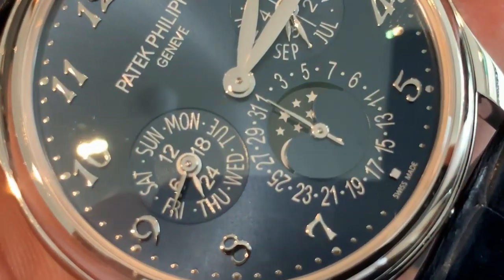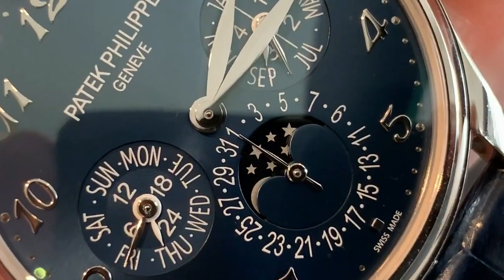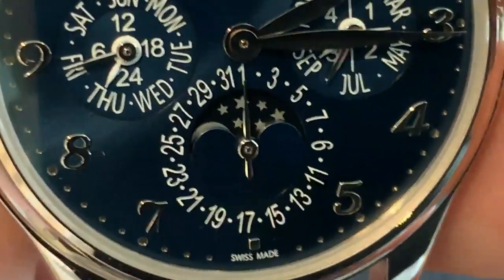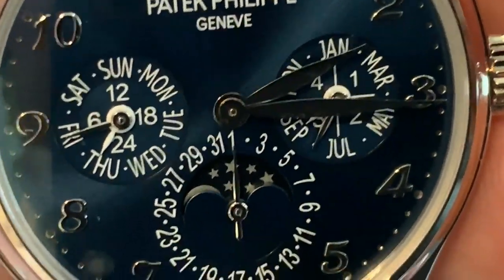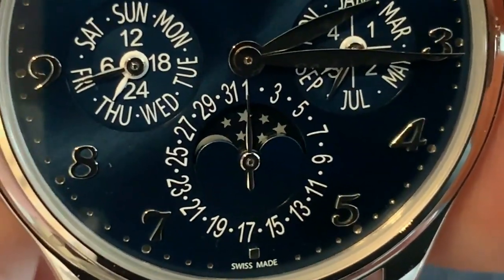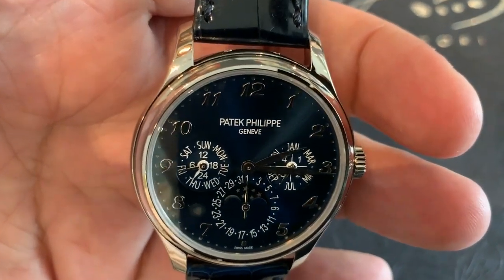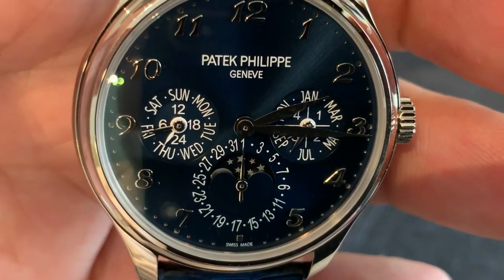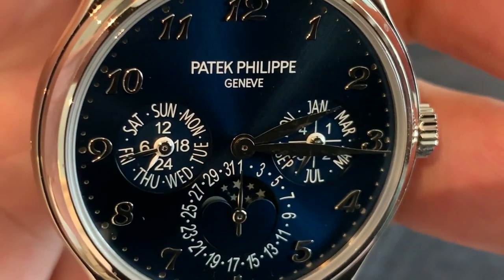And I've got to be completely frank and honest with you. I did offer this young man a kidney, a small finger, and a small toe in exchange for this Patek Philippe. Unfortunately, he wasn't in a buying mood. But looking at this Patek Philippe here, you can see what the hype is about. This is one of the greatest watch bands of all time.